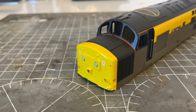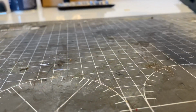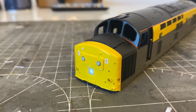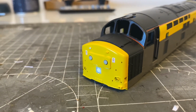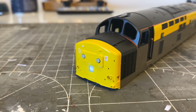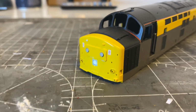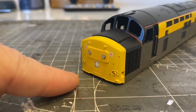So this end, you can see it's pretty much right underneath. I've managed to take that off, and I've filled the gap. It's all smooth now. Obviously, it's not painted or anything, but I'll place a new light over the top of that.